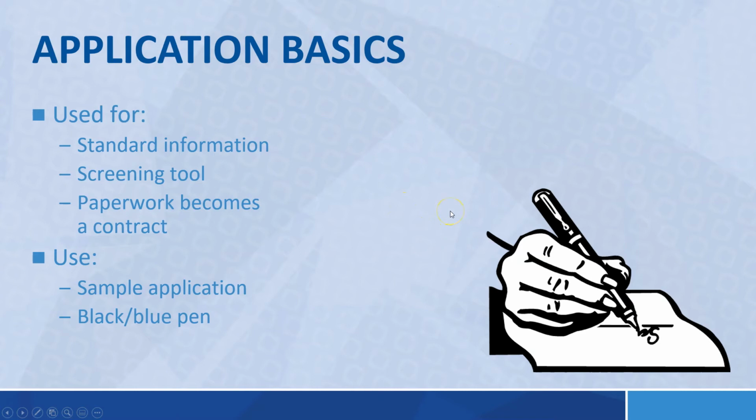Okay, so here is some basic information about the job application. The purpose of the application is to provide the employer with standard information on every application. Your resume is where you can highlight individual skills. So the application typically is used as a screening tool to weed out applicants that are not qualified. Once you sign the application and are hired, it becomes a legal and binding contract. So don't lie on your application.